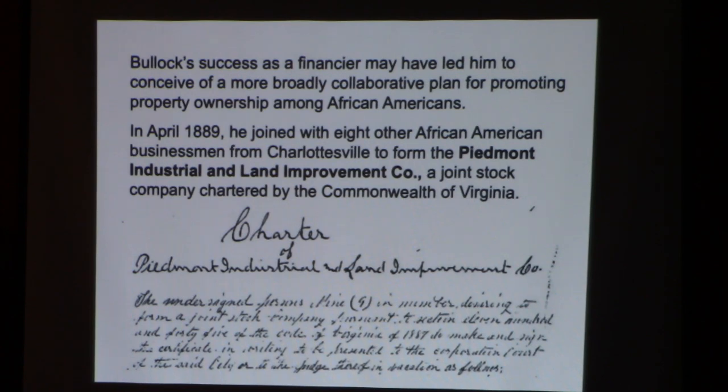His success as a financier for friends and family, I think, may have led him, working with others, to conceive of a more broadly collaborative venture to promote property ownership among African Americans here in Central Virginia. In April of 1889, remember, he hadn't been in Charlottesville very long. He joins with eight other African American businessmen from Charlottesville to form the Piedmont Industrial and Land Improvement Company, a joint stock company chartered by the Commonwealth of Virginia.